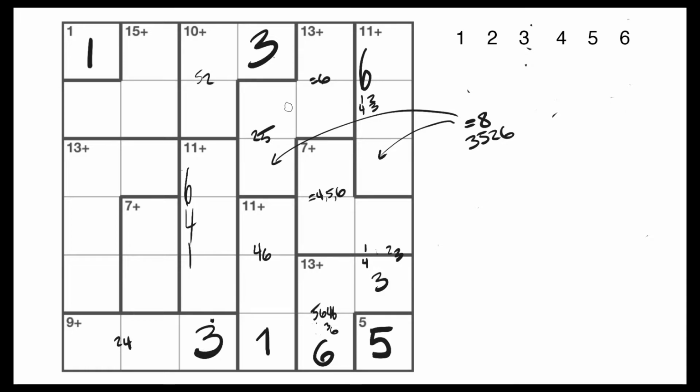5 and 2, 5 and 2. This can't be 5. This could be 5. This has to be 5. Does this have to be 5? I'm not sure. This 7 is going to be difficult.